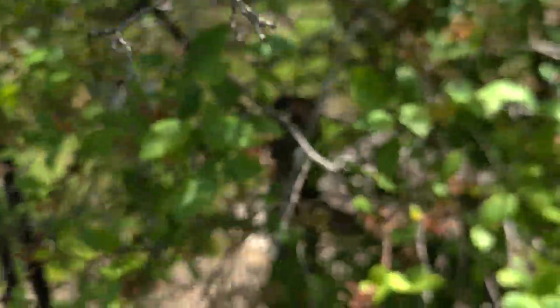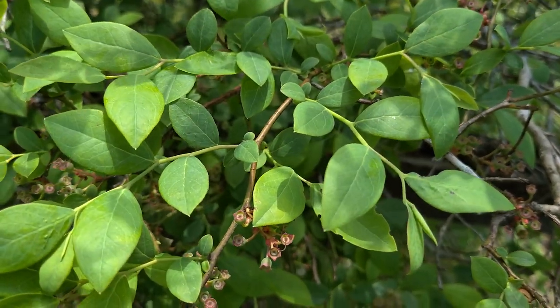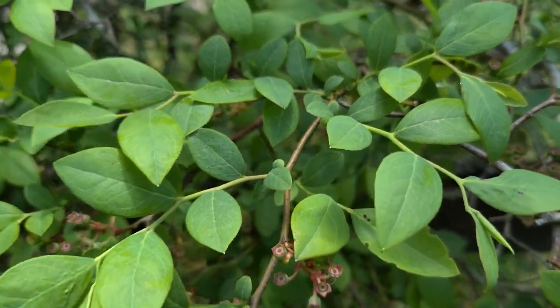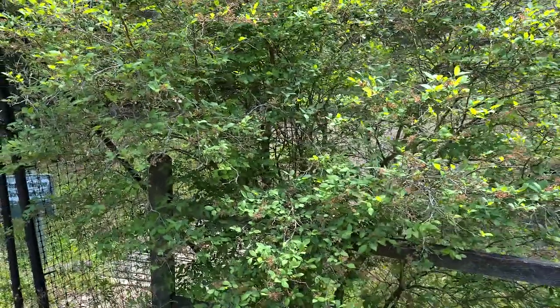And worth noting, Vaccinium in general have green stems, especially on newer growth, and even on some of the slightly older growth, you can see it still maintains some of that greenness. So this is just going to be the first of many native species that we're about to go through.